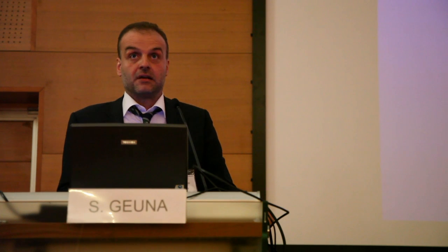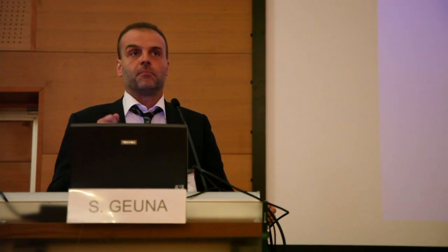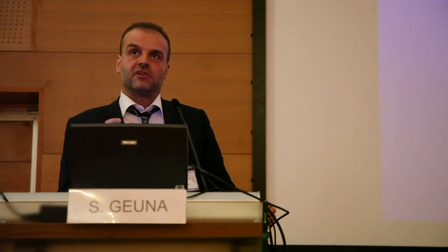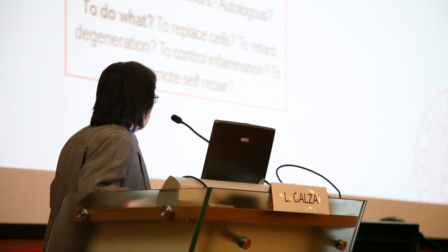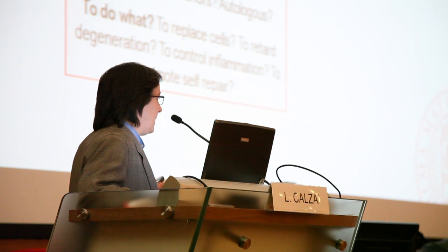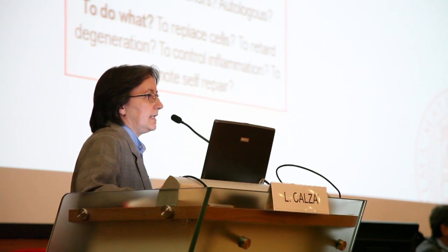What I see, surprisingly, is that most of the speakers who came before me stressed the view that probably the best results, the gain in the therapeutics field, will benefit from the combination of different strategies, not stem cells alone. And maybe these cells can do something to retard degeneration and eventually promote cell repair. Eventually, we can also think that these cells can control inflammation, as expected, for example, from cell therapy in multiple sclerosis.